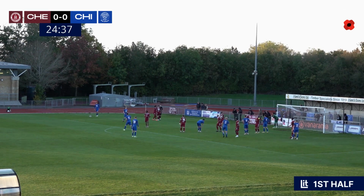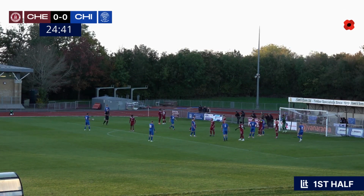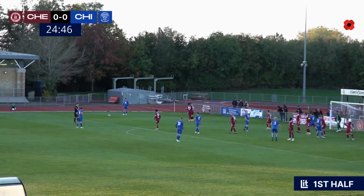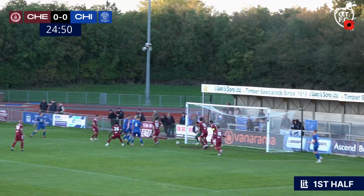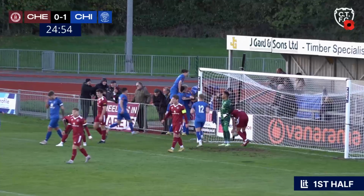So Chippenham all guns blazing with this attack, and it is going to be Spokes who delivers right-footed from the left-hand side. The Chippenham fans burst into life behind that goal as they know this is a significant opportunity. Spokes is now going to deliver this. It's gone all the way through a couple of bodies. There's a head thrown at it, and it's Dan Ellison once again.